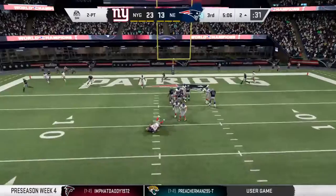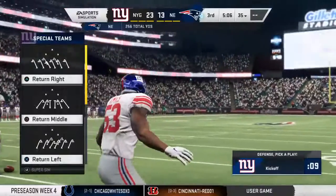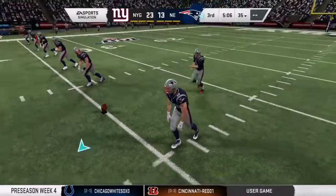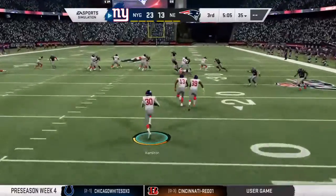From the gun, it's Stidham. Under pressure, down he goes. Sacked at the 10. Well, they tried to get 2 and ended up getting none because the quarterback had nowhere to go with the ball and ends up getting sacked. Nowhere to go at all. Great job, though, defensively. They were ready. That'll be taken in the end zone.